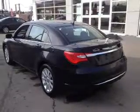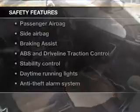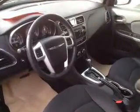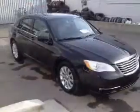Power door locks, power windows, cruise control, an AM/FM stereo with a CD player, a satellite radio, power mirrors, power steering. If safety is a high priority, rest assured knowing that these top safety components are included. Front ventilated disc brakes, curtain head airbags, passenger airbag, side airbag, traction control, stability control, daytime running lights.